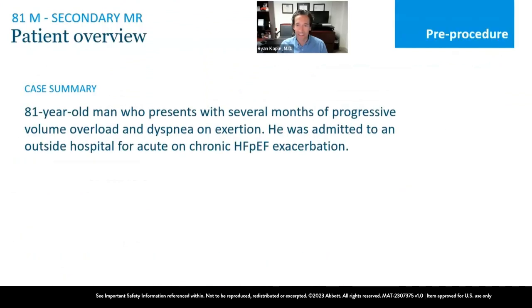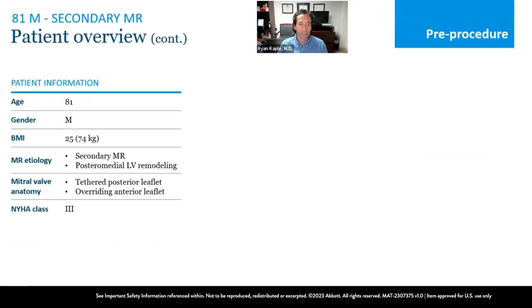So the first case is an 81-year-old man who presents with volume overload and several months of progressive dyspnea on exertion. He is 74 kilograms. You'll see that the MR is secondary in nature due to posterior medial LV remodeling and tethering of the posterior leaflet. And because of the tethering, there's overriding of the anterior leaflet. And so you have a difference in terms of where the leaflets want to coapt.